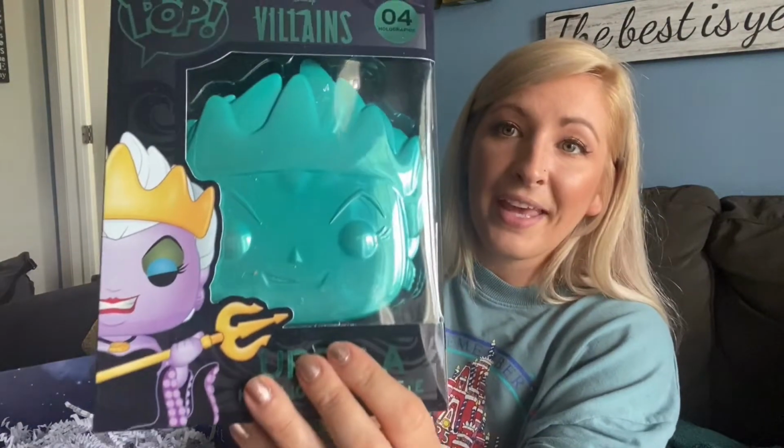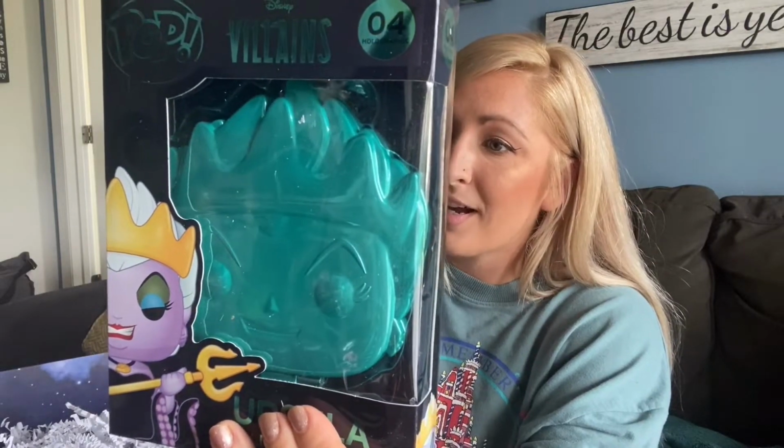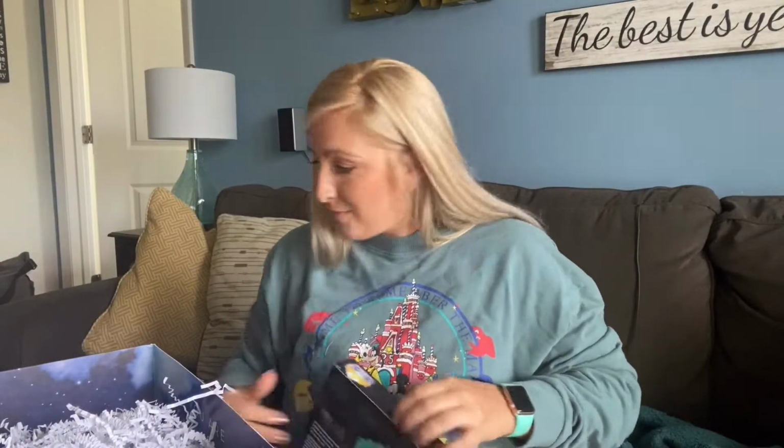This is like a Funko Pop, but it's like a makeup kit. And it's an Ursula highlight palette. So it comes with 4 colors. We have Vixen, Tough Choices, Unfortunate Souls, and Body Language. So I'm gonna open this because why not?